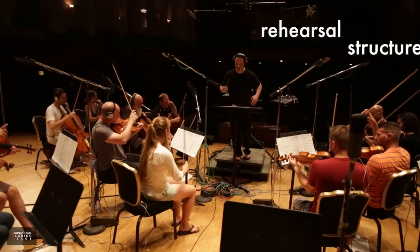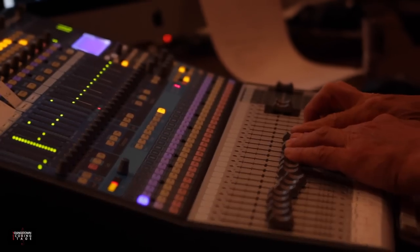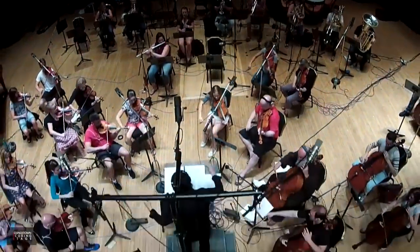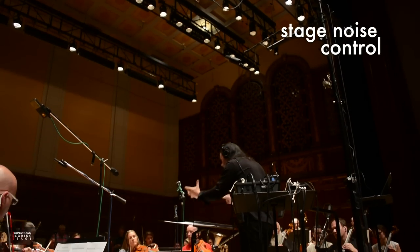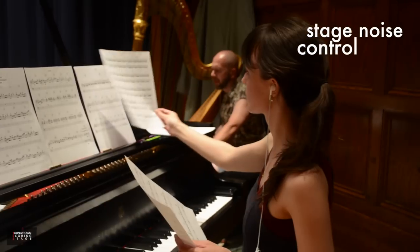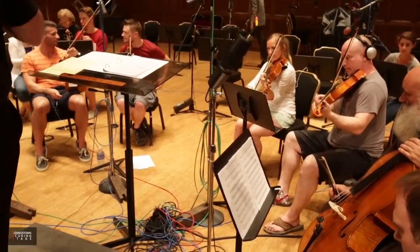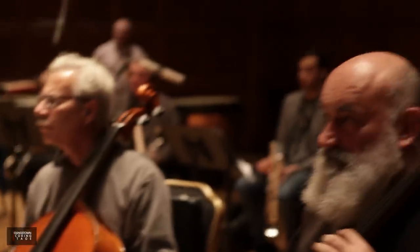The rehearsal structure itself is a bit different from a standard classical rehearsal, largely because of all the technology involved, but also because of some additional protocol that isn't usually necessary during a standard rehearsal, the biggest of which is stage noise control. Little things like chair squeaks, page rustle, pencil markings, all that has to be completely eliminated, as the mics are extremely sensitive, picking up even the tiniest of everyday sounds.